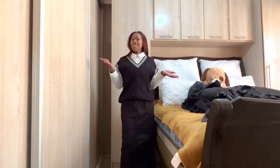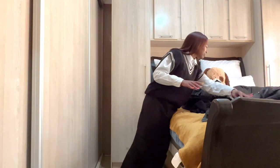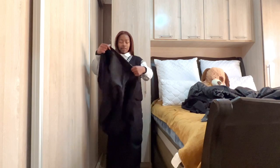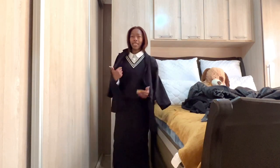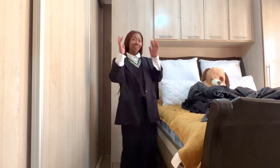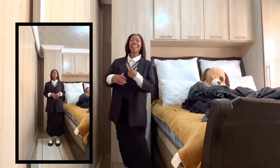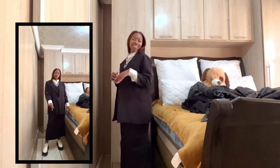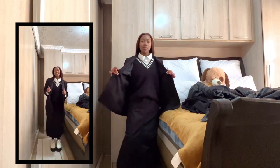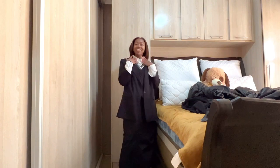But wait. We can actually spice this up, right? Give me a second. Blazer, right? Blazer. Thank you. What? No ways. No freaking ways. What an outfit.